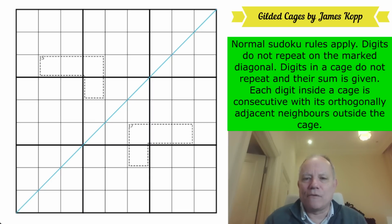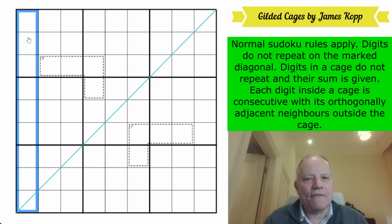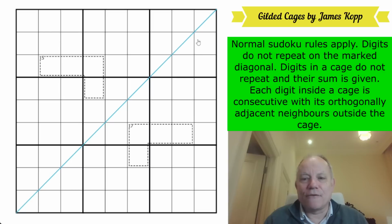So here are the rules. Normal Sudoku rules apply, so we will be putting 1 to 9 in every row, column and box. Digits do not repeat on the marked diagonal. I expected that. Digits in a cage do not repeat, and their sum is given. We've only got 1 line of rules left now to actually make this solvable.